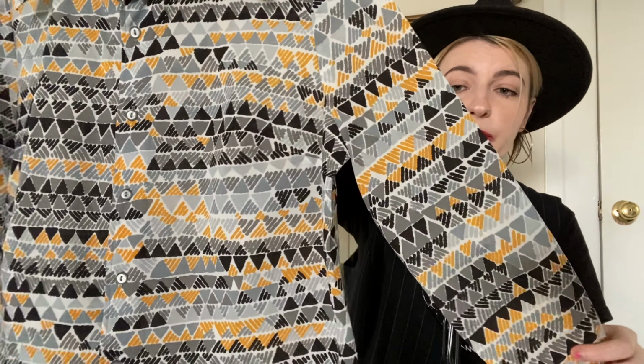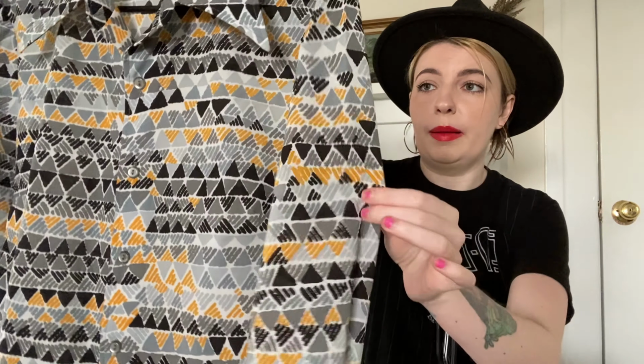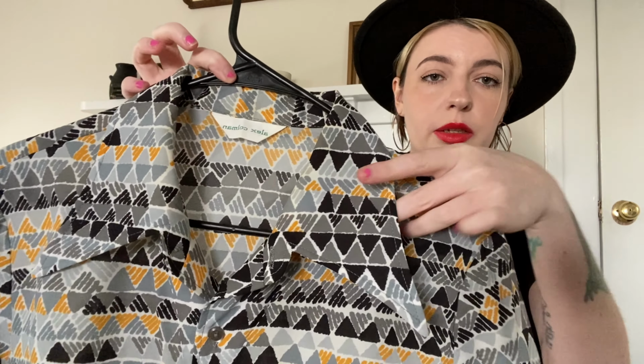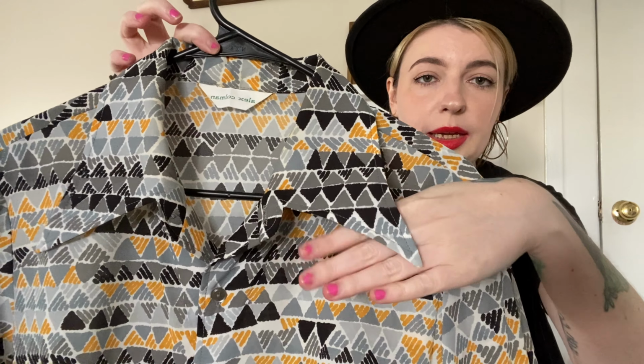I love this print. This one is really thin and kind of more of a sheer material. Look at that collar. Are you kidding me?